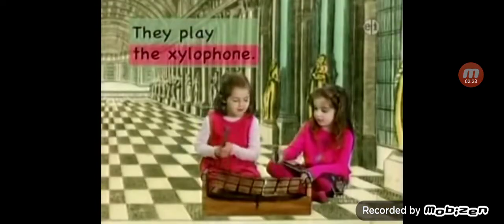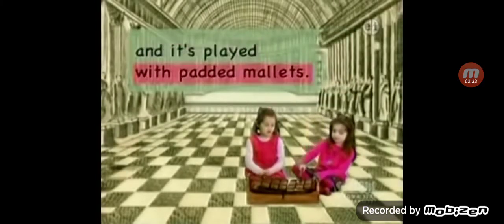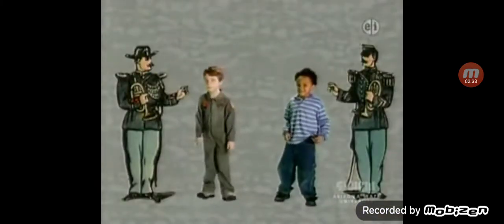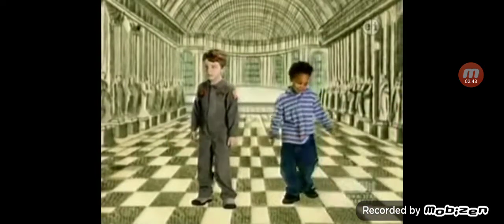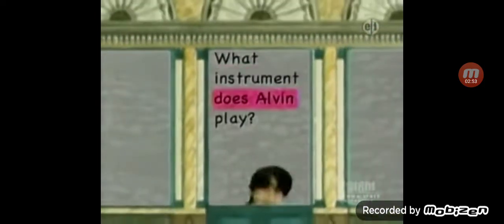What? I can't see it! What instrument do Zoe and Zena play? They play the xylophone. The xylophone is a percussion instrument, and it's played with padded mallets. Instrument does Alvin play?